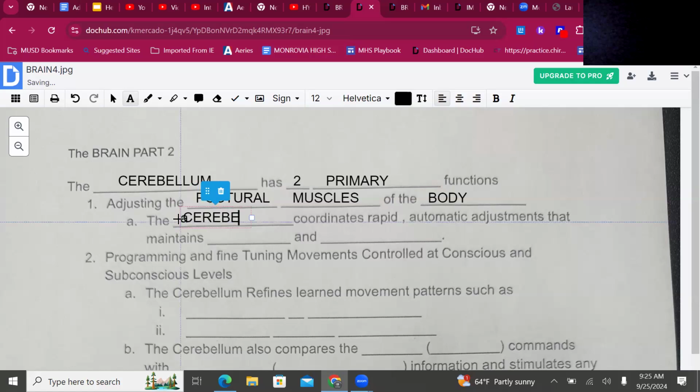The cerebellum coordinates rapid automatic adjustments that maintain balance and equilibrium. So these two functions, maintaining balance and equilibrium, will resurface multiple times over the span of this course and the program, especially if we're outside and we start to assess real athletes that have concussion-like symptoms. We will see how balance and equilibrium can be affected from traumatic brain injuries.